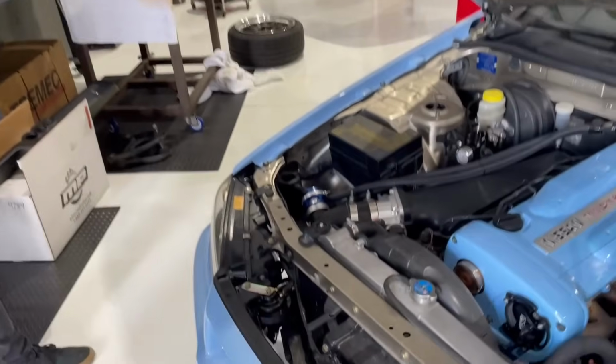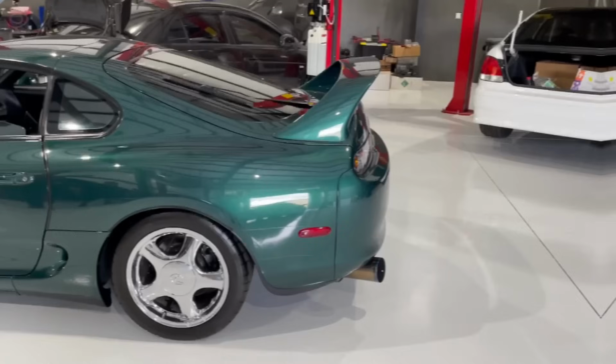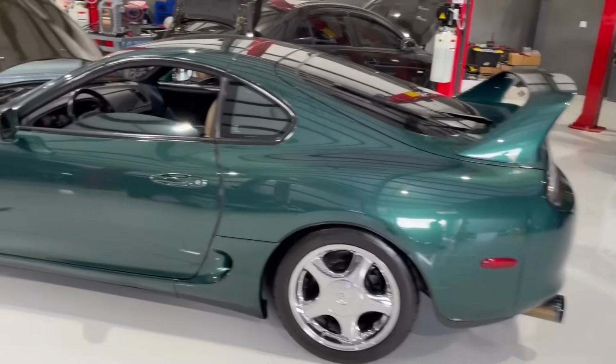That's awesome. What trans does this thing have? It has a stock trans, or did you guys upgrade it? Yeah, this has the stock transmission with the ACT single disc. Oh, cool. All right, let's check out some more Supras. All right, we're going all in on Supras.